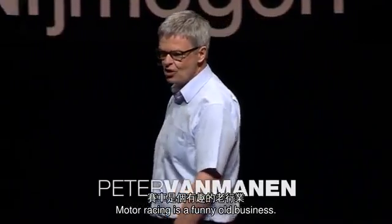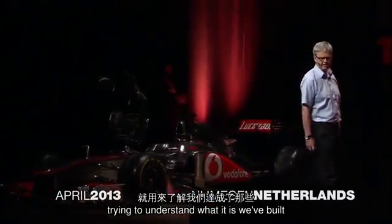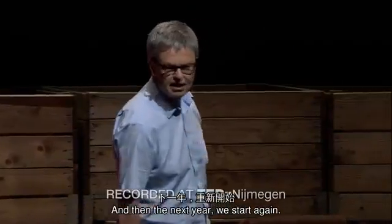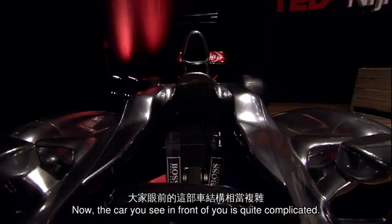Motor racing is a funny old business. We make a new car every year, and then we spend the rest of the season trying to understand what it is we've built to make it better, to make it faster. And then the next year, we start again. Now, the car you see in front of you is quite complicated.